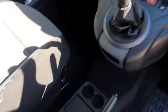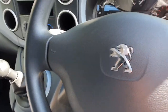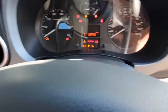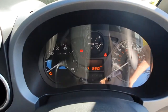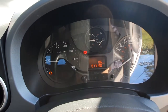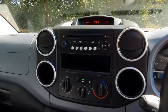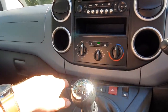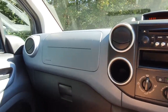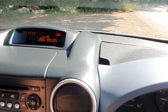There is really nothing to point out at all that I don't think you'd be happy with. No undue wear anywhere, all around the doors and everything like that. We'll just put the key in the ignition. See the mileage today, so actually, sorry, it's 12,250 miles until the next service is due. And the mileage today, 17,190. Got air conditioning, 12-volt socket in the front, electric windows. And again, just looking through, you can see that all of the interior is completely unmarked.